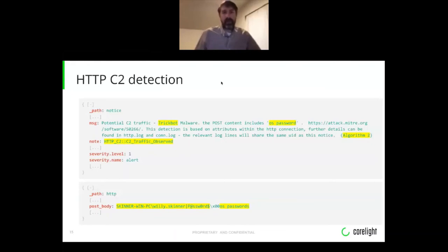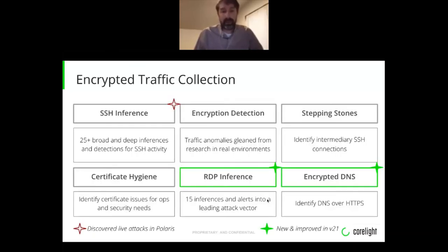Here's an example of one of those alerts, what it looks like. Here's one for TrickBot malware. It said this post included the text OS password. That's a tell for TrickBot malware. And here's a little bit more information, including the post body, which gives you the server it came from, et cetera. So this is an example of what one of those detections actually looks like in the real world.